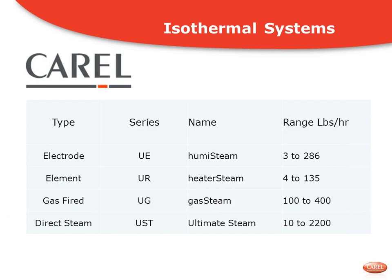So just to summarize some of the isothermal systems that we have, we've got the electrode, the element, gas-fired, and direct steam. And if you look on the right, you can see the different ranges of capacity. We rate them by pounds per hour. So the electrode and the element can handle very small loads up to about 100 pounds per hour, and they can modulate fully within each one of those ranges. As you can see, the gas-fired and the direct steam systems have a larger capacity range, direct steam being the largest.